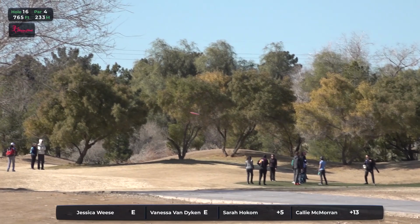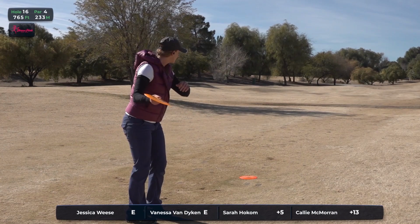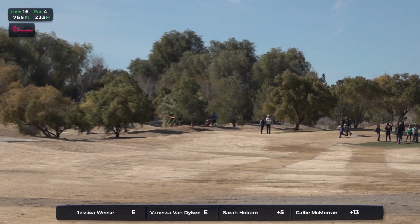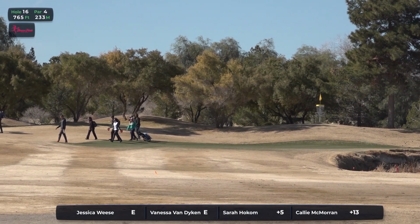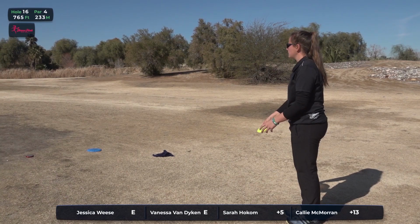Jessica looks to be pretty aggressive. There it is, it's past that tree, so that's a great shot by her. And you see the third card still on the hole up in front of them. Actually, it looks like they're just peeling back from the hole as they've completed. It's a Sunday. It's been a wild weekend in Vegas with snow and temps in the 30s, some high winds, some no winds, a little bit of everything out here.